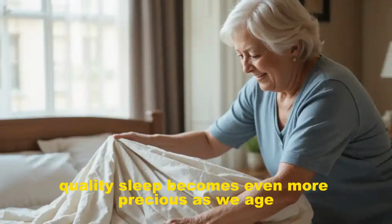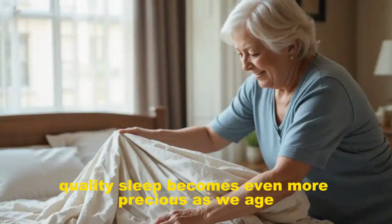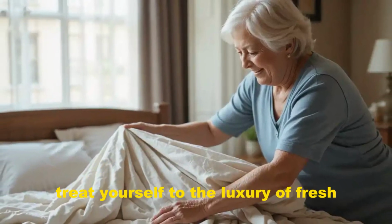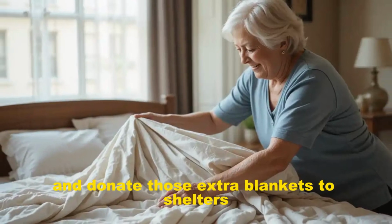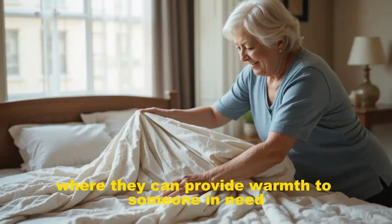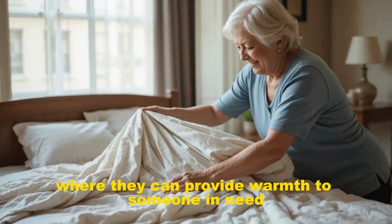Quality sleep becomes even more precious as we age. Treat yourself to the luxury of fresh, comfortable bedding. You deserve it. And donate those extra blankets to shelters where they can provide warmth to someone in need.